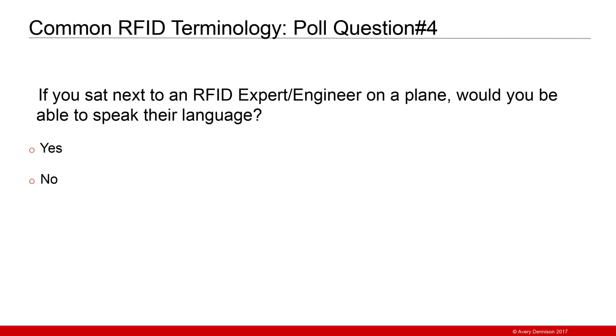Okay, so we're about split here. About 49% say yes and 51% say not so sure. Okay, good. So I'm assuming that the reason it's evenly split is because many of you are now educated based on this webinar, and so it probably skewed the data a little bit.